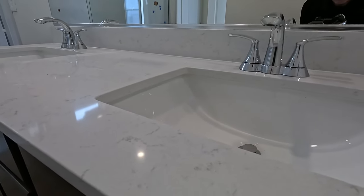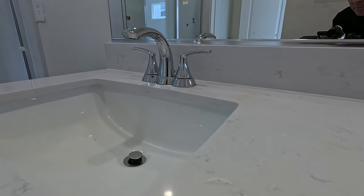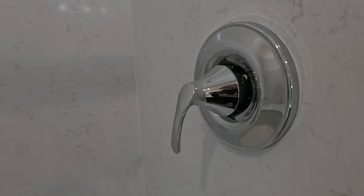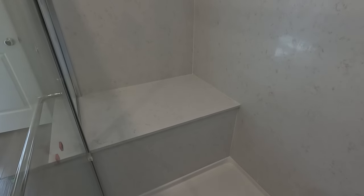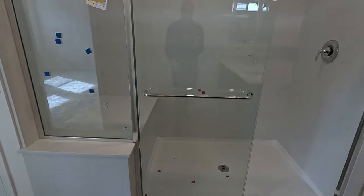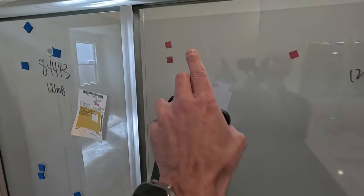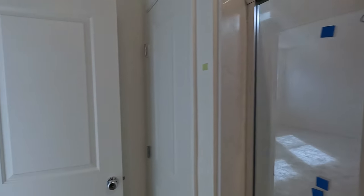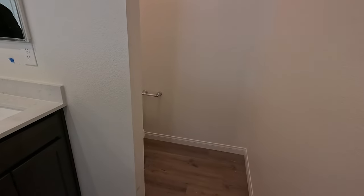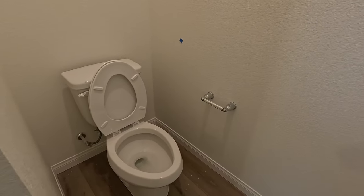Rectangle undermount, standard Moen hardware in chrome. Included floor pan and that bench. My goodness, you could have a party on that bench. I don't know. I would have done black, but no, it's great. Looks beautiful. Oh, did I miss the water closet? Hiding around the back, no door installed. Very good.